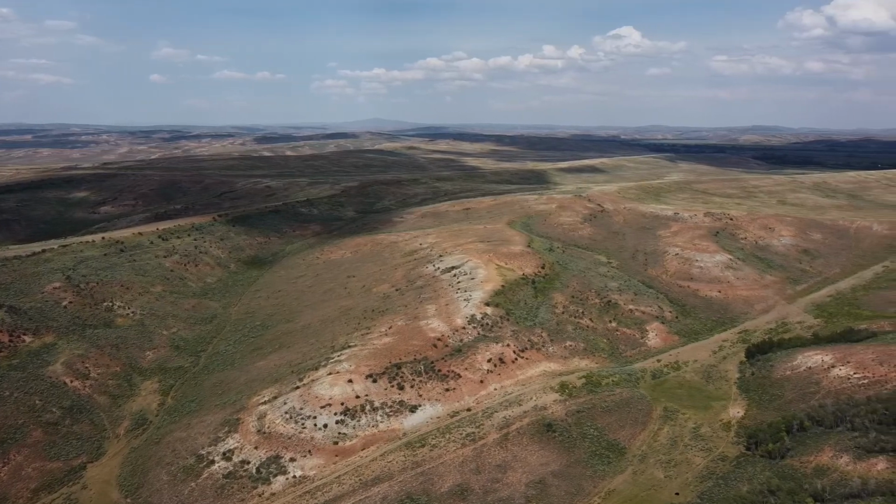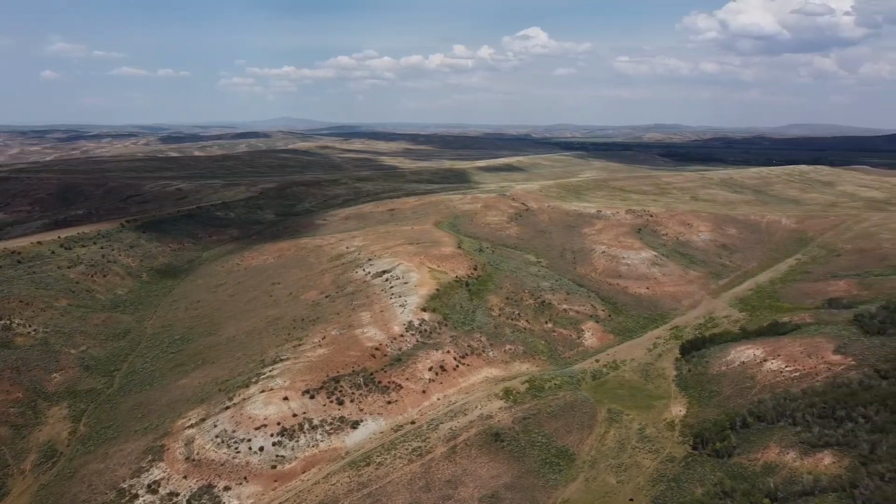I think conservation is one thing that our government has done right.